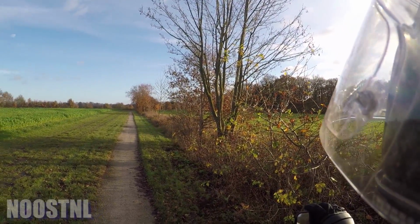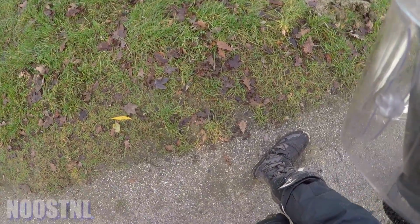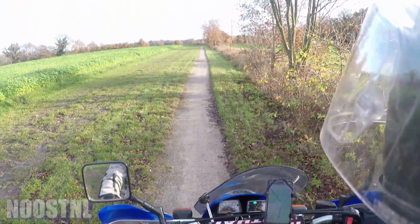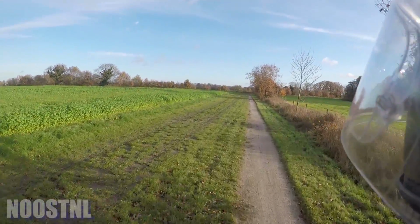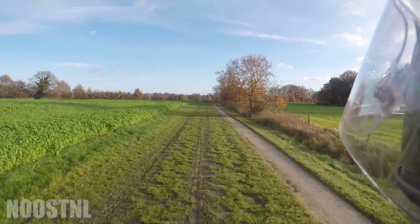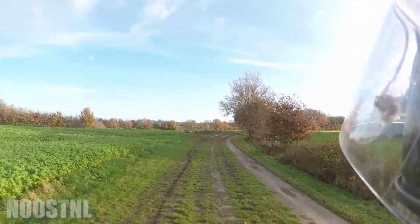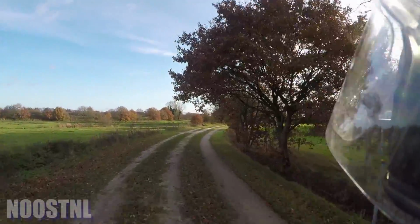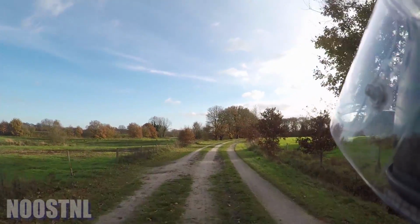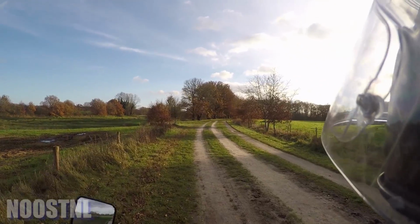The sun was setting already, and after this slip I basically went home. I was riding around for an hour or so already, so I didn't want any more slips. The shadow part there is very wet still, and it basically surprised me. But look at the area. It's quite nice here. The sun setting in.